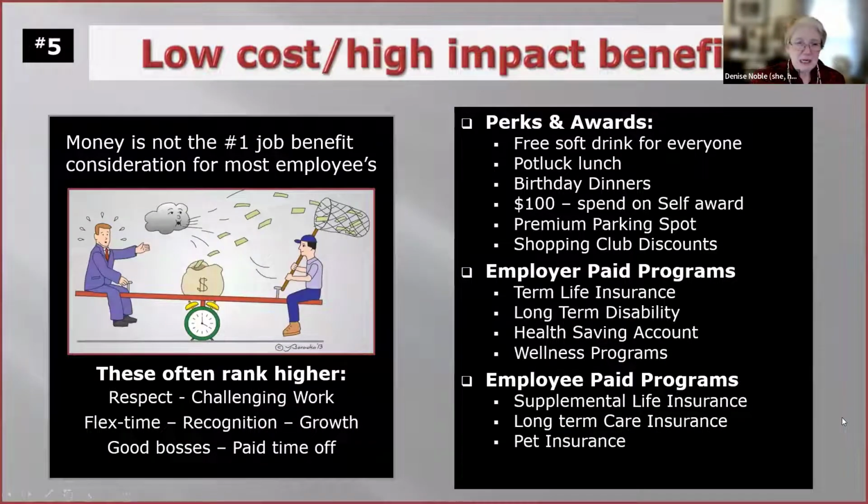And finally, we have some low cost, high impact benefits. And believe it or not, money is not the number one job benefit considered by most employees. It's actually only number one for salespeople. It's a different mentality, okay? People really want to feel respected. They want to feel that they're part of the team. They want to feel that they're making a difference.